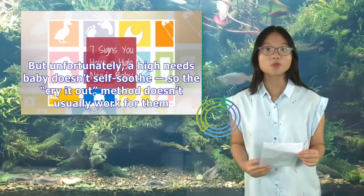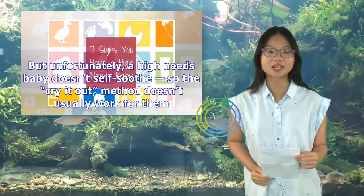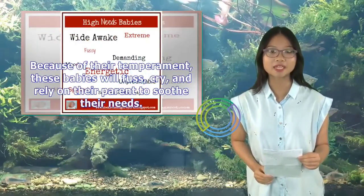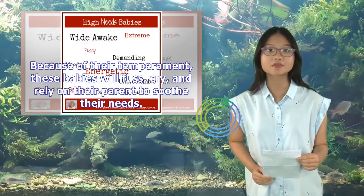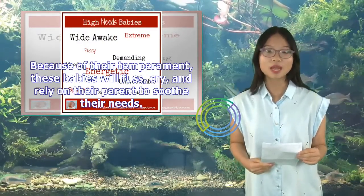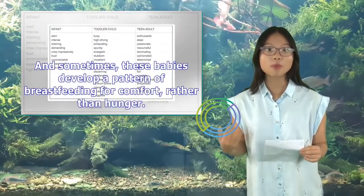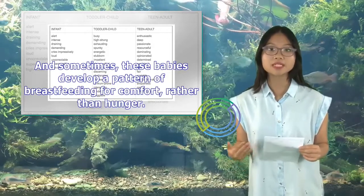But unfortunately, a high-needs baby doesn't self-soothe, so the cry-it-out method doesn't usually work for them. Because of their temperament, these babies will fuss, cry, and rely on their parent to soothe their needs. And sometimes, these babies develop a pattern of breastfeeding for comfort, rather than hunger.